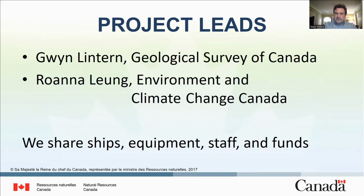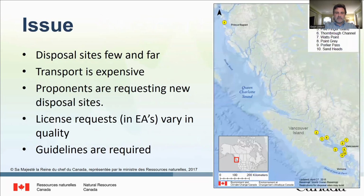A few years now. It's sort of low stress, with well-defined outputs, and practical. And we share ships, we share equipment, we share staff, and we share funds with Environment Canada.